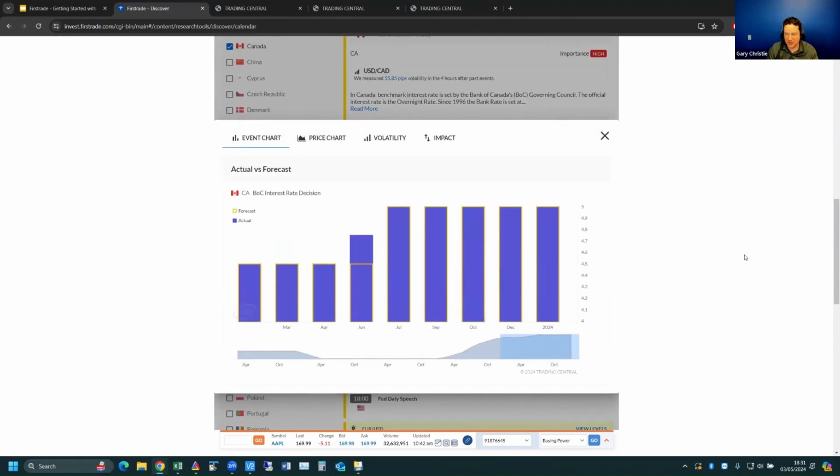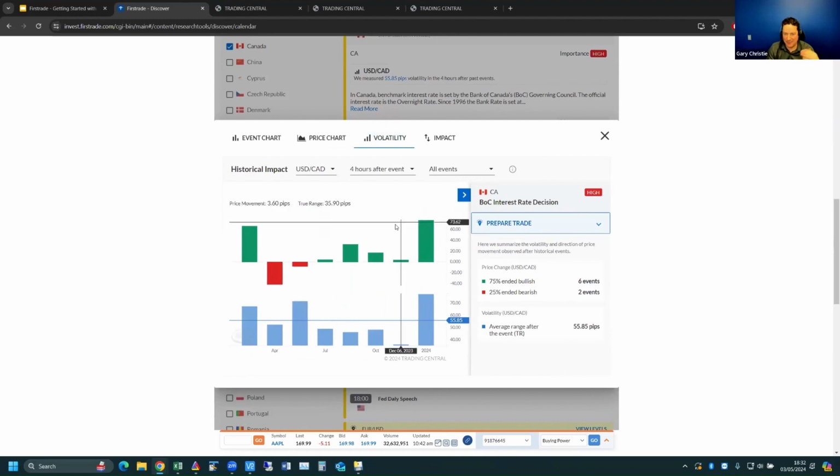So it's not just about telling you what's expected to move, what happened last period. You have access to the entire trend of all economic data and forecasts. Did they beat estimates or not? So it looks like obviously here we've capped it at 5% for this example of the Bank of Canada rate, but you can see the volatility and you can see what happens after the announcements. So this is an extremely powerful tool where you can prepare a trade.